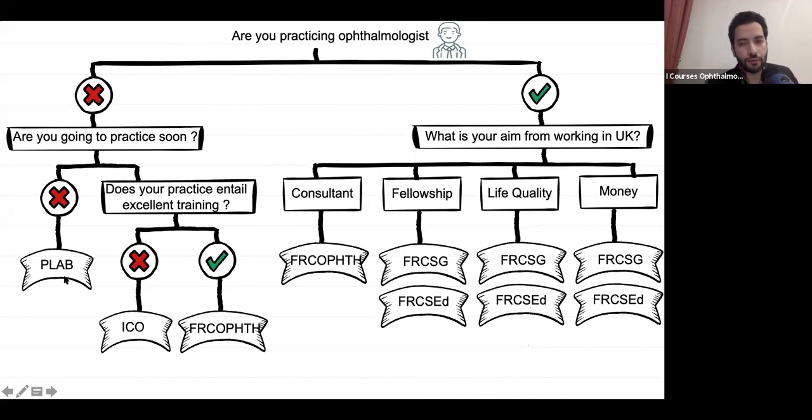PLAB will not get you the post that you want. So just to start, choose the FRCS Glasgow or Edinburgh. And again, if you want to improve your financial income, like if your income in your country isn't that good, again, go for the FRCS Glasgow or Edinburgh. And by the way, income in the UK is not that high, but it will make you live very, very well.